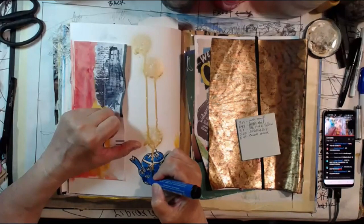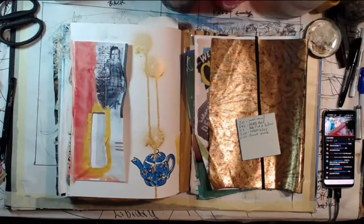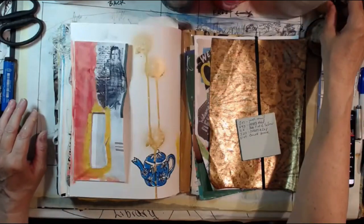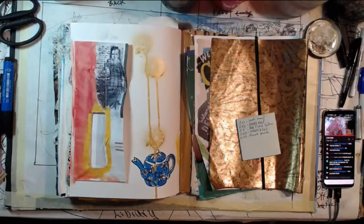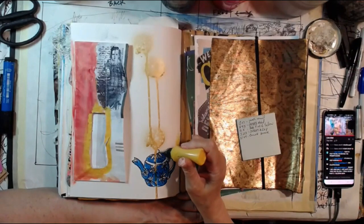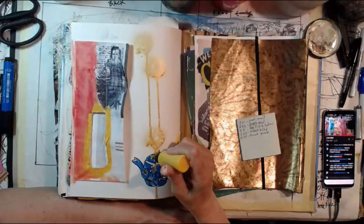Boy, it's warm in here. Now, I'm planning just to let this go live, so this may turn out to be fairly long. I don't know. It may be long. Now my... There's going to be flowers in here.